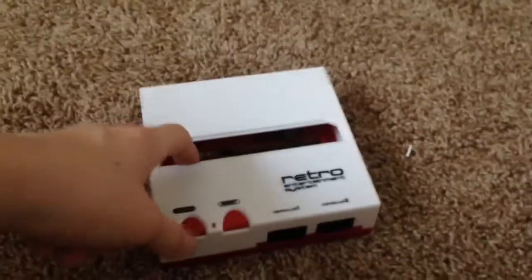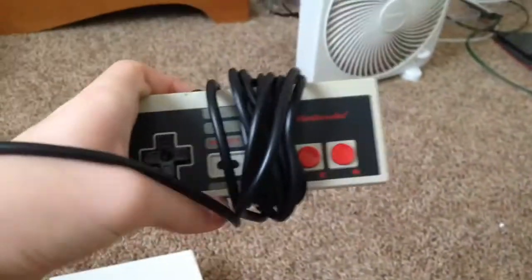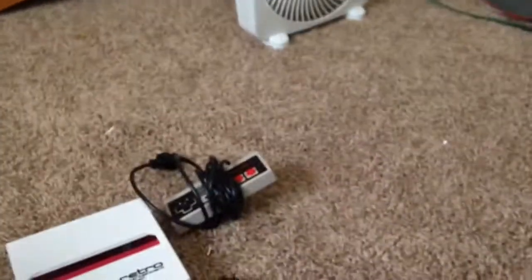It's obviously missing one of the dust flaps, which I need to get fixed because now those pins are exposed. Here we have an original Nintendo NES controller. I just wrapped up the cord around it. So there you go. Here's a knockoff NES controller, and this is actually the box, not the box. The box you saw went to this.